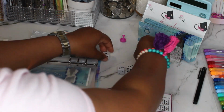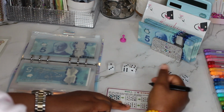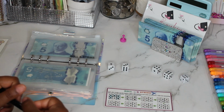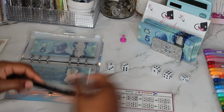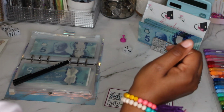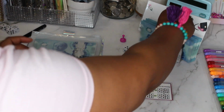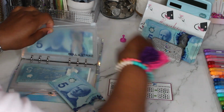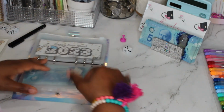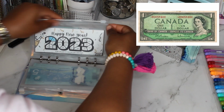Okay, let's see what we got. So 6 is out of there, 4 is out, 3 is out, and 1 is out. Perfect. Oh no, it's between 2 and 5 now. All right, so now I could roll 1 die. Look at that, 5. Which it doesn't even matter because really I'm just going to put 5 in there. So that's what that is. Because we're rounding up. I wish we had dollar bills. We used to have dollar bills and it was super cute, but we don't have them anymore.